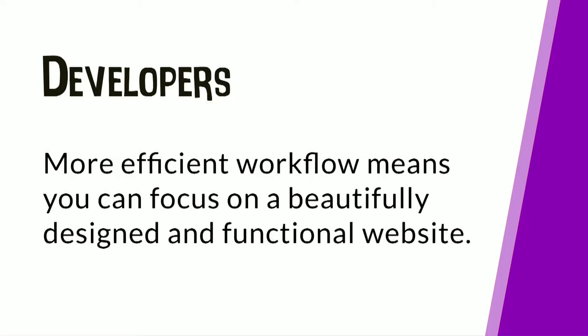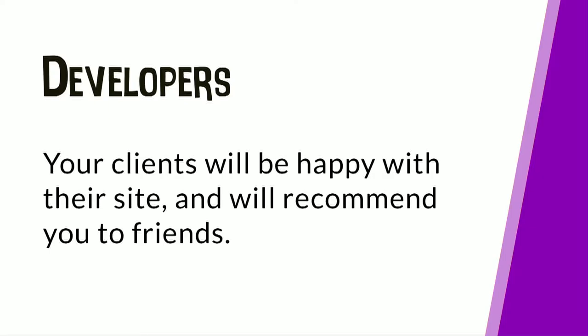When you know you can optimize images that will help with a fast website, it also means that images do not get in the way of your workflow and you can focus on making a great website which has a great user experience. If your client's website has a great user experience and is performant, it means you'll have happy clients who may be more inclined to recommend you to their friends.